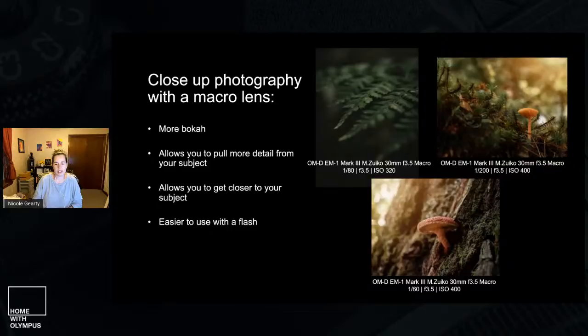It allows you to pull a lot of detail from your subject. You can get crazy detail out of a macro lens and you can get crazy close to your subjects, especially with a 30 millimeter. You can get probably a fingertip away from your subject and still be able to focus with your autofocus. And it's, in my opinion, easier to use with a flash and control your lighting.